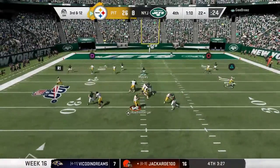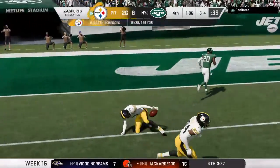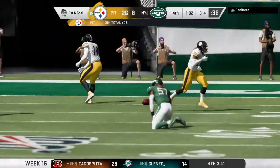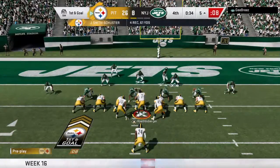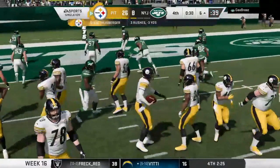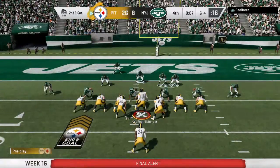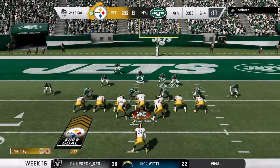Out of the gun, it's Roethlisberger. Open man, Smith-Schuster, it's complete. 70th catch for him on the year, and like so many others, this goes for a 1st down. Well, they probably don't need to run a play here, but you wonder if they're going to be able to resist on 1st and goal. 2nd and goal from the 6 this time. Brings up 2nd and goal at the 6-yard line.